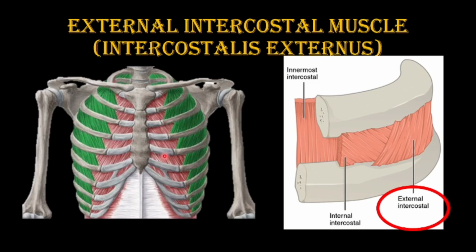That means the fleshy part extends from the tubercle of the rib to the costochondral junction, where it is replaced by an aponeurosis, and that is known as the anterior intercostal membrane. So the interosseous part is fleshy and the intercartilaginous part is formed by an aponeurosis, that is known as the anterior intercostal membrane. Now, what is the origin and insertion of the external intercostal muscle?